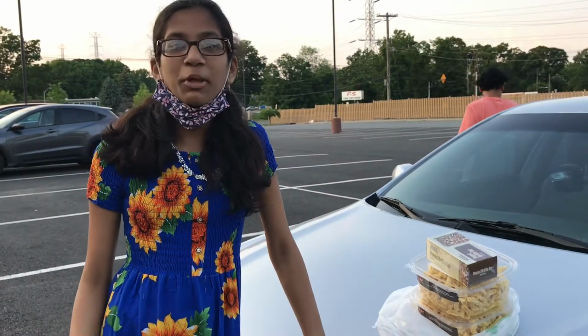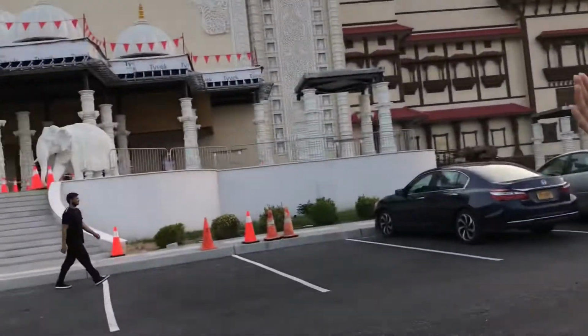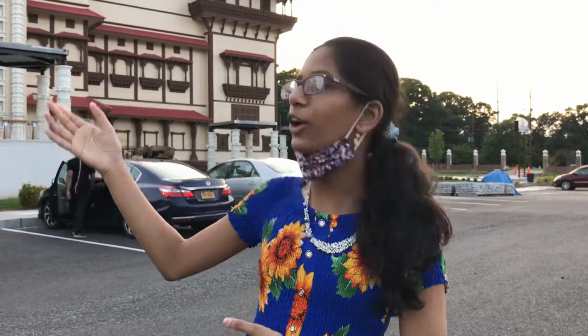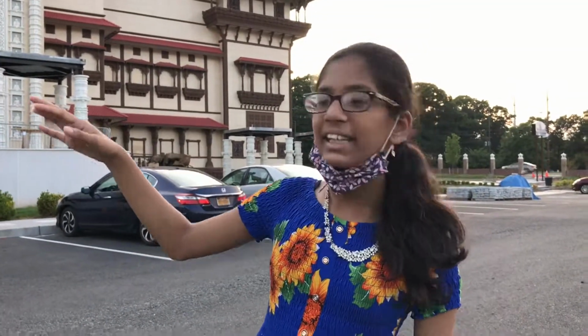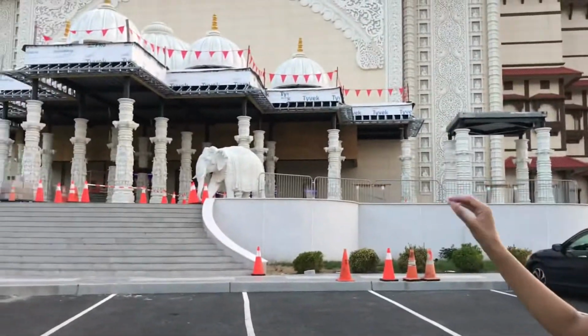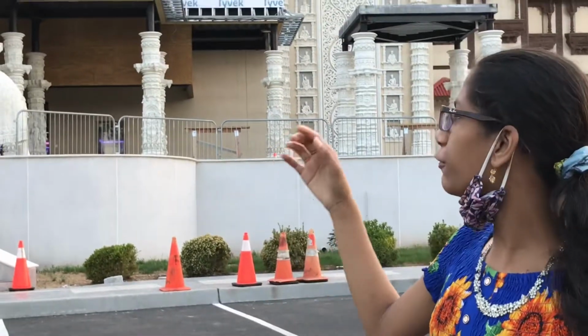So today we have come to the BAPS temple, and you can see right here we came here 2 years ago, and it wasn't constructed before. Now it is constructed. There's still some work going on, but you can see it is so nicely carved, and you can see the small things on the carving, which represents each and every small detail, which is very beautiful.